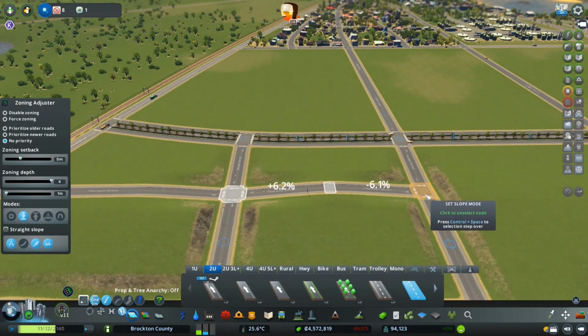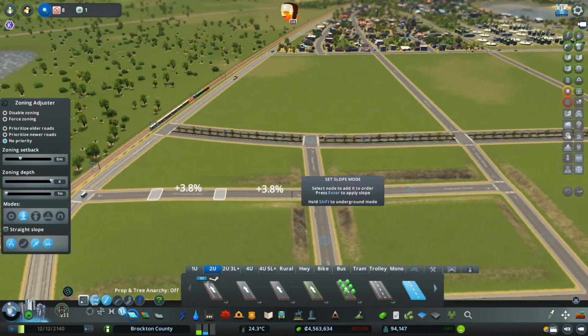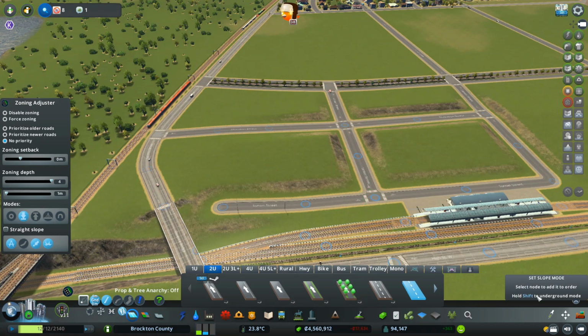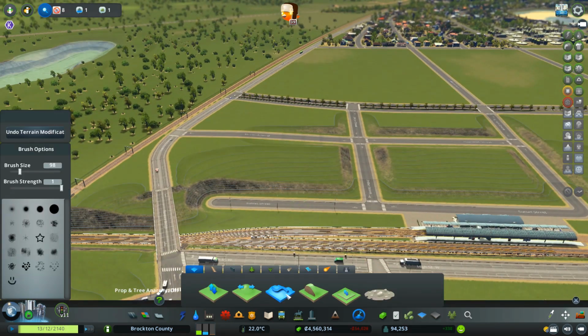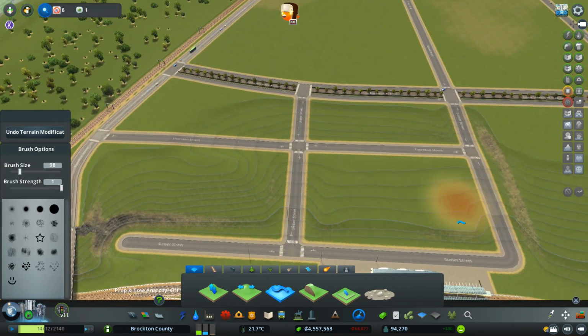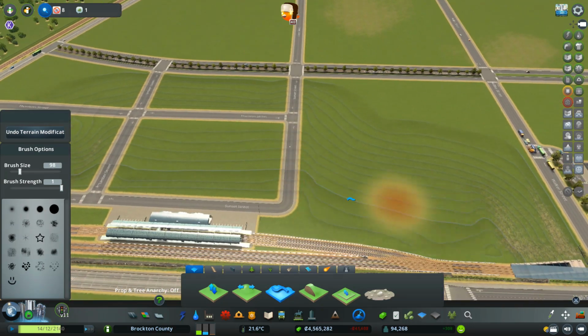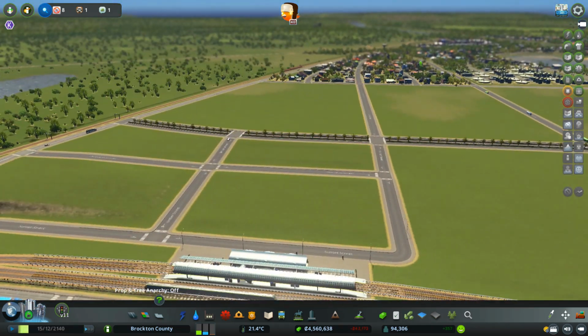Okay, wow, this is wild. Let's straighten that out, and then we'll go from here to here with this one. 3.8. Okay, and then we'll just take the node controller for this one and we'll level it all out. Whoops. To this height. What the heck? Oh, I was pressing the wrong button. Holy cow. Alrighty, and then we'll take the smoothing tool and we'll just smooth this whole area out again. Alrighty, so we're developing on a bit of a hill here, but that's fine.